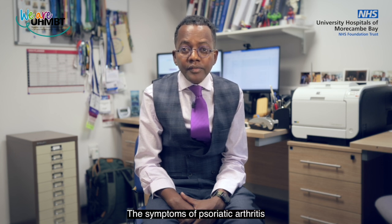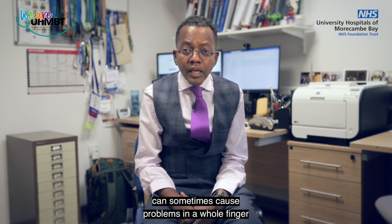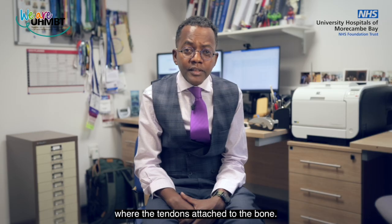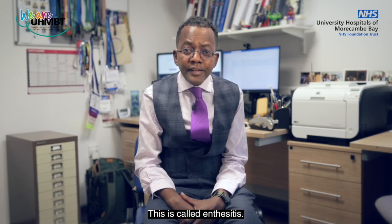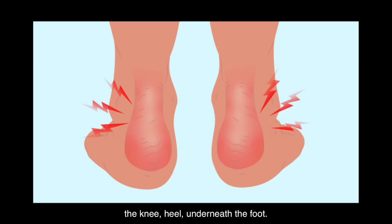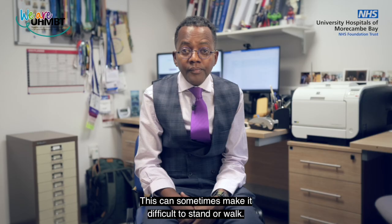The symptoms of psoriatic arthritis, in addition to pain, swelling and stiffness in the joints, which is worse in the morning and lasts for over half an hour, can sometimes cause a whole finger or a toe to become inflamed and look like a sausage. This is called dactylitis. Psoriatic arthritis can also cause inflammation where the tendons attach to the bone. This is called enthesitis. The most common site of enthesitis to occur is around the hip, the knee, heel and underneath the foot. This can sometimes make it difficult to stand or walk.